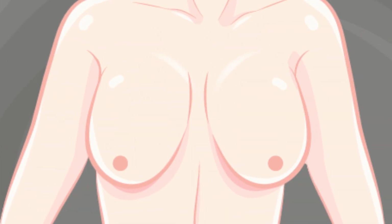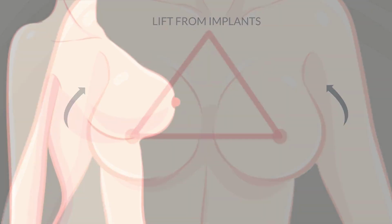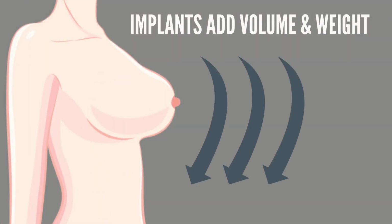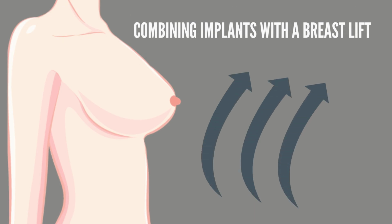If you have had only mild sagging but desire more fullness, you may not need a breast lift, as the implants themselves will provide somewhat of a lift to your breasts. However, implants do add volume to sagging breasts while also adding more weight to stretched skin that may already struggle to support breast tissue well. If your breasts sag more severely, we will discuss with you the option of combining implants with a breast lift.